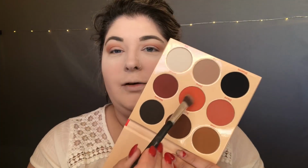Next, I'm going to take the shade right in the middle called Zama, and I'm going to pack that down onto the lid. I'm going to take the original brush that we used with the taupey color, and I'm just going to kind of buff everything together. It's just going to give us everything a nice seamless look.